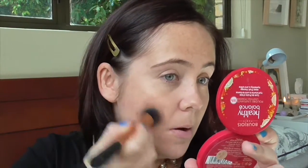And I take this on my bronzer brush and I just apply it kind of all over my cheeks, just to give my skin a little bit of life.